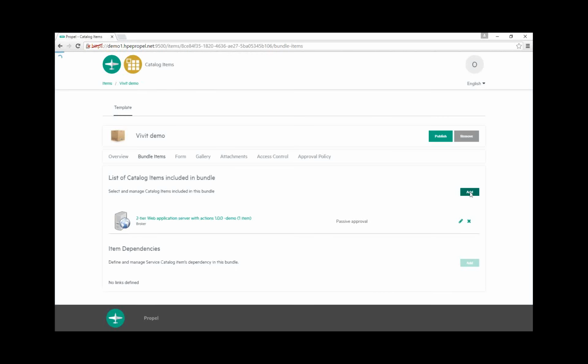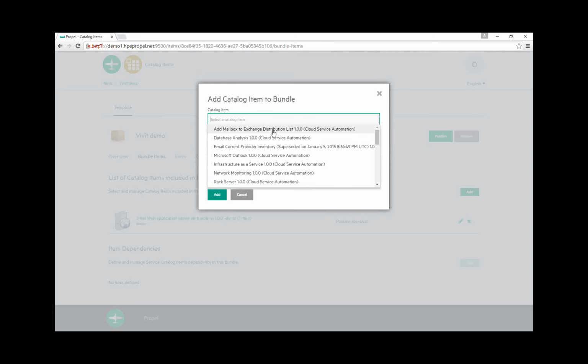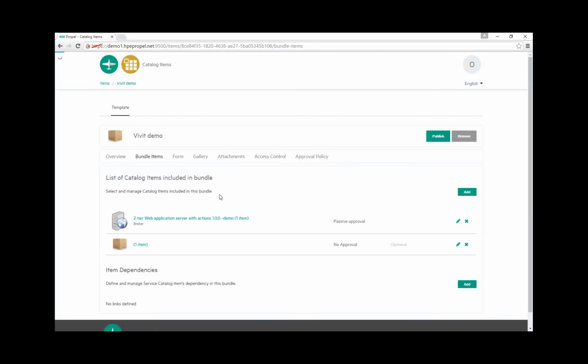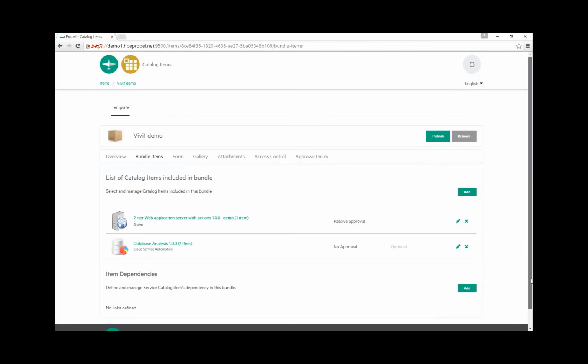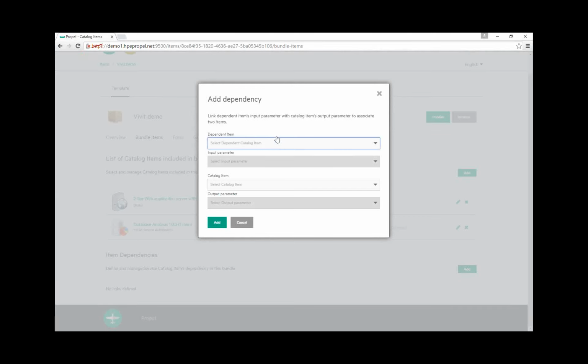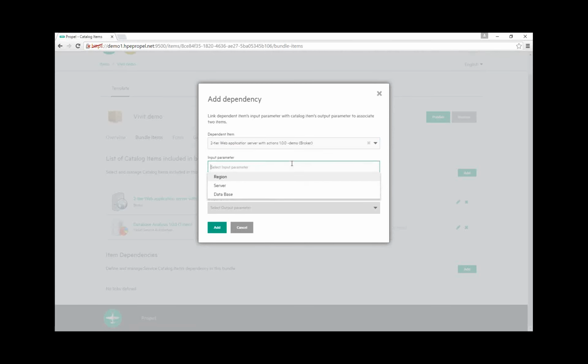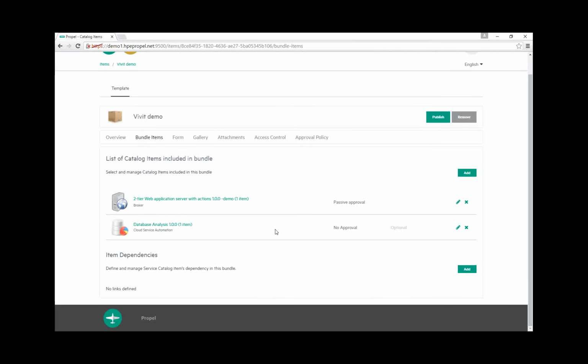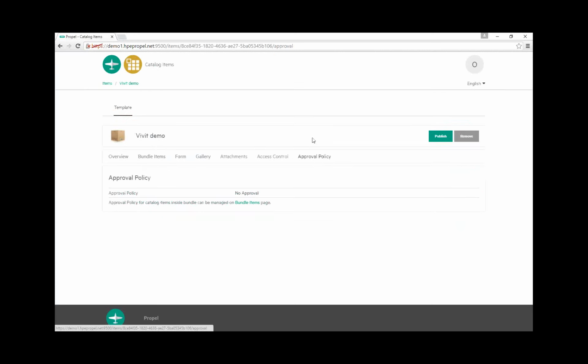Let's add that. Let's add another one. Something like, we'll run a database analysis on this after it's created. No approval policy required for that, and this one is optional. So what you see here is we've created a very straightforward bundle. Now I can actually go in here and create some dependencies between these. And this one actually doesn't have any output parameters. So we won't map any parameters today, but you can see here that it's very simple to create these parameter mappings between the bundled options. The other thing, of course, that we can do here is adjust the approval policy.